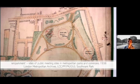And there's a massive debate that I won't go into here in the later 19th century about whether parks could be used for public meetings by political parties, by campaigners, by anyone who wanted to express their point of view. And so in the London Metropolitan Archives collection of parks designs, the Parks Committee of the LCC put to the Metropolitan Board of Works a plan of each park and the specific site where people are allowed to hold public meetings or orate their political views. So this one's a Southwark park.